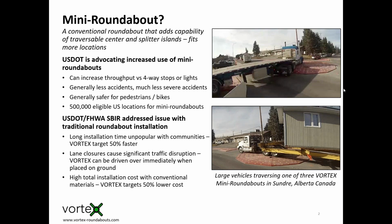So why does the USDOT like mini roundabouts so much? Well, they've done a lot of studies on these, and the data shows a resounding consensus in that they do tend to increase throughput versus four-way stops, and in some instances traffic lights, and that's obviously dependent on a lot of factors, but in general they do improve traffic flow. They also generally reduce accidents, and definitely reduce significantly severe accidents. So instead of traffic fatalities, you're going to see more property damage type incidents where people are walking away instead of getting into an ambulance.